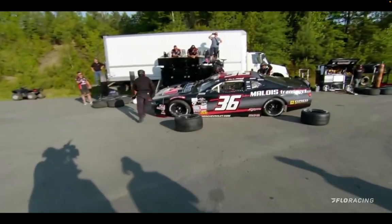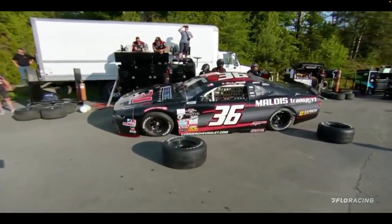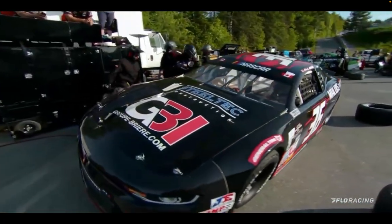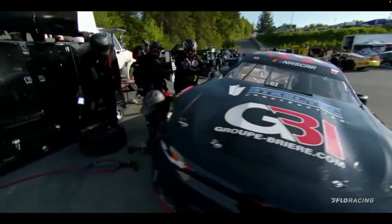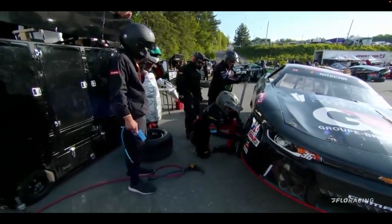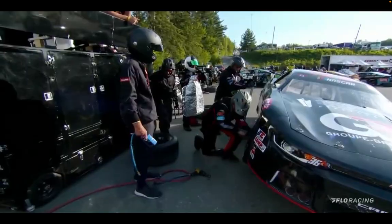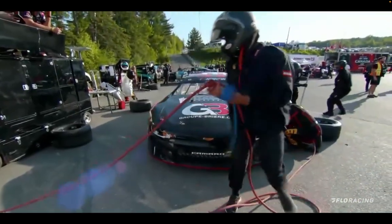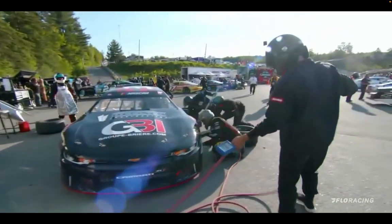Just behind us, Alex LeBay's crew going to work. You see an adjustment in the right rear there for LeBay. Lots of cranks going in as he tries to improve the handling of his car here, the number 36. Right side's going on as well, and the crew continuing to work here as time ticks away in the break. All kinds of action here on pit road. 1 minute is complete of the 3-minute break.